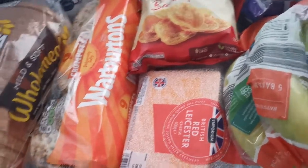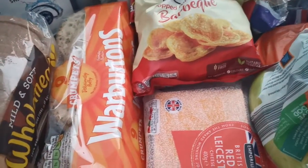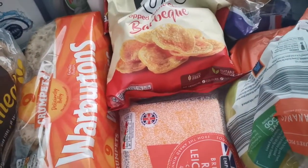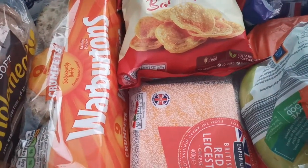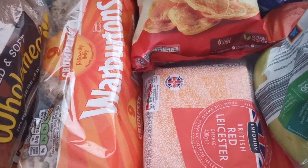Hi everyone, so I'm just going to be doing a quick Aldi haul. My partner went to Aldi last night, so I thought I'd just show you what he managed to pick up. I am going to be doing a big shop, so this is just getting some essentials to put around till I go to do a big shop, which will be later on tonight when it's all quieting down.